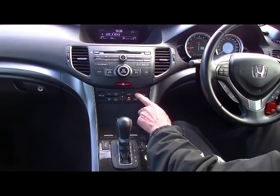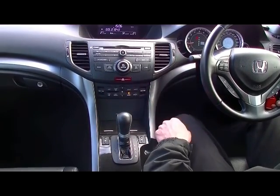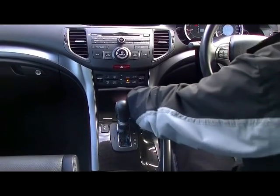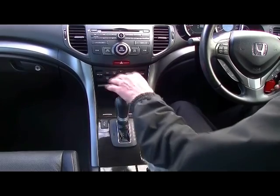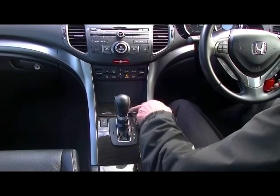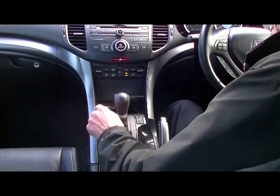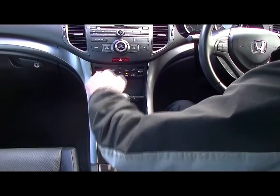Hit your auto button and away you go. Car will do everything else for you. Little storage compartment there in the front. Very deep storage compartment, so you've got plenty of room to store things there. Another little storage compartment there as well. And then your 12-volt outlet as well.